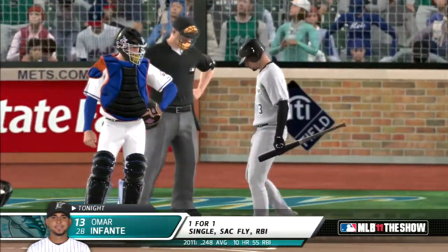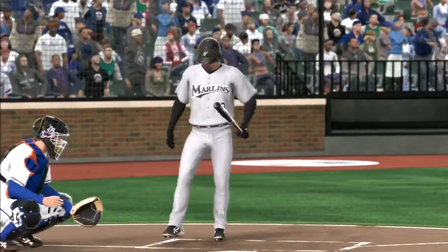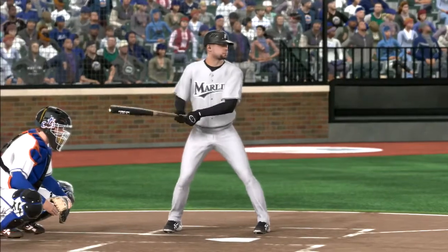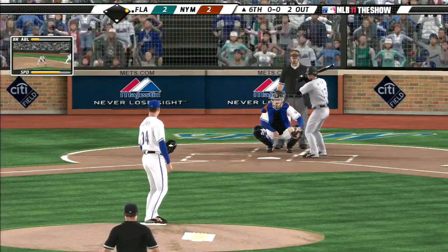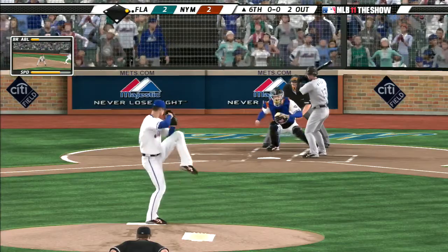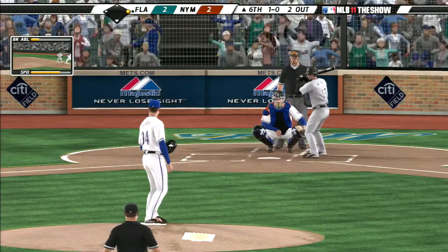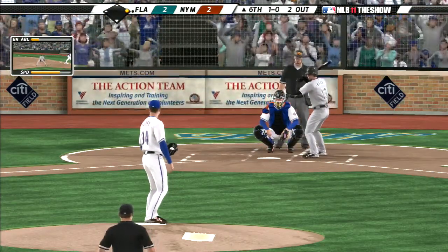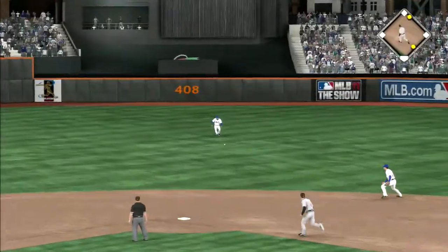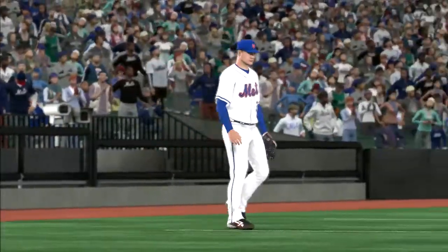Omar Infante will stand in. He drove in a run with a sac fly his last time. Sinker sinks too much there as it bounces into the catcher's glove. And it looks now like a right-hander's begun to get loose in the Mets' bullpen. The next pitch. Now a swing and a hard-hit ball back through the box. And that is through into center field, a base hit. And they'll stop the runner at second base, but there are two on and two out now.